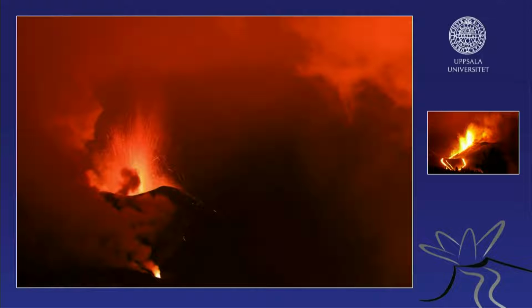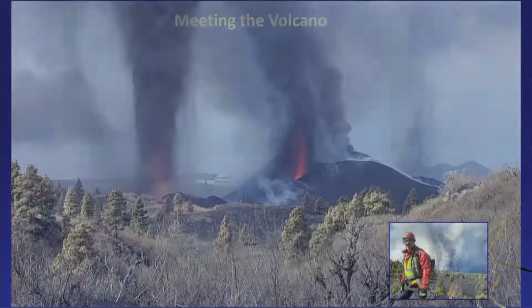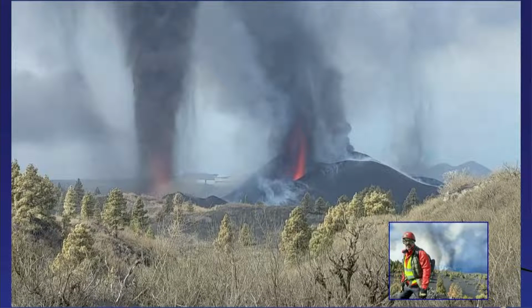So then a few impressions here. The eruption at night. This was also footage that went around the world. And then during daylight, again, I went to this place today. I couldn't resist, but today it was very calm. So this is the eruption in full swing, and I should share that with you as well.